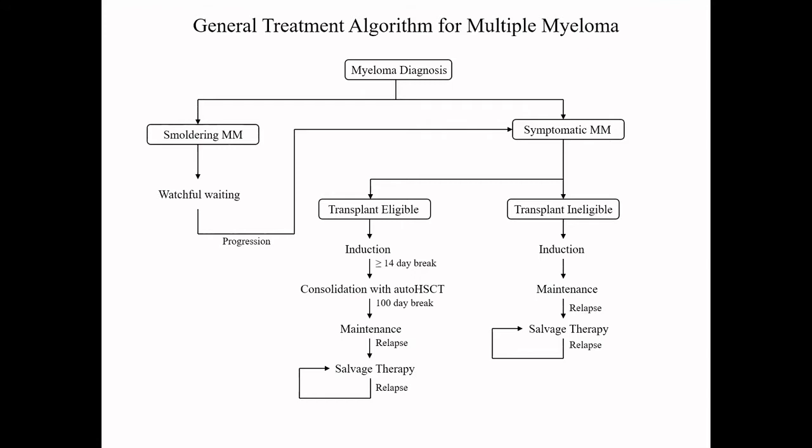Now, I'm going to go through a few slides coming up here, and I just want to show you that there's many combinations of drugs that can be used for this induction, for this maintenance, and for this salvage therapy. So the choices can seem overwhelming, and the options that I've listed there aren't even all the possible options.